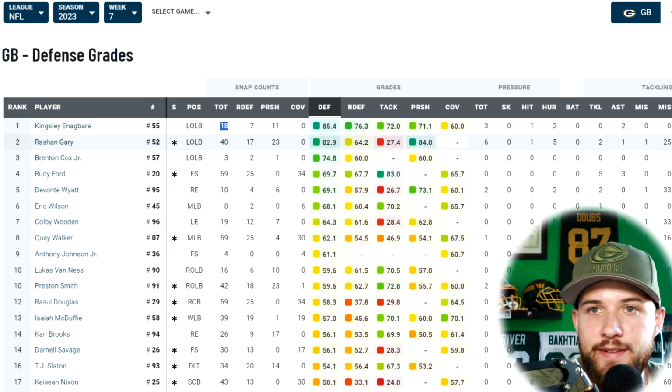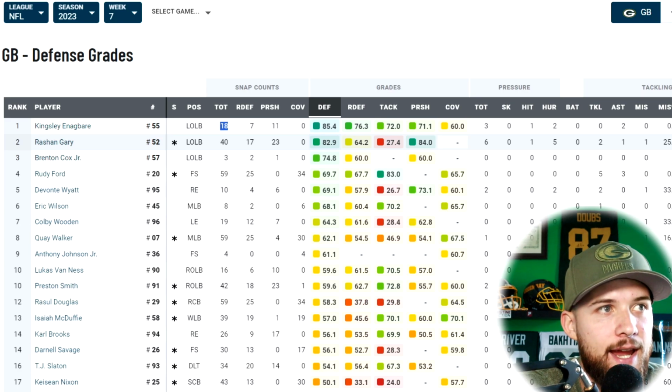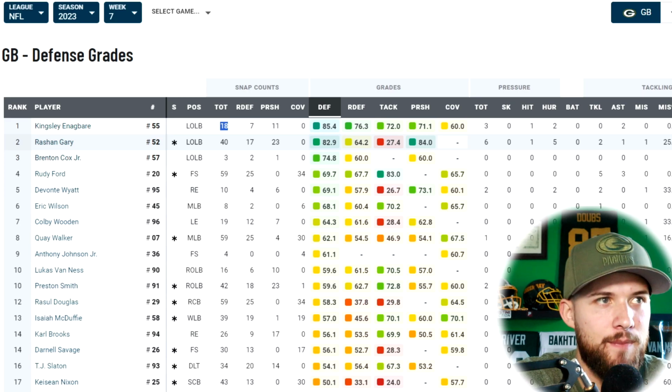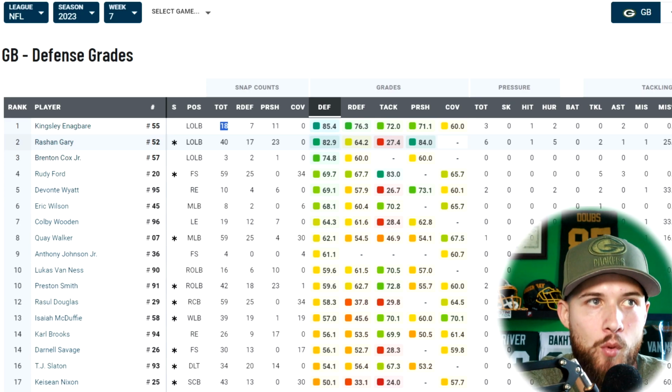Rashan Gary, next on this list, he had 40 total snaps, the most snaps he's had all season. Again, still a high grade, 82.9, 84.0 pass rush. He had 6 total pressures. Every time they keep giving Rashan Gary more snaps, this dude just continues to rush the passer and get more and more pressure.